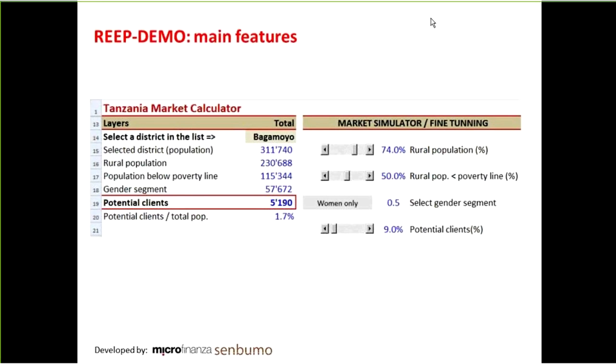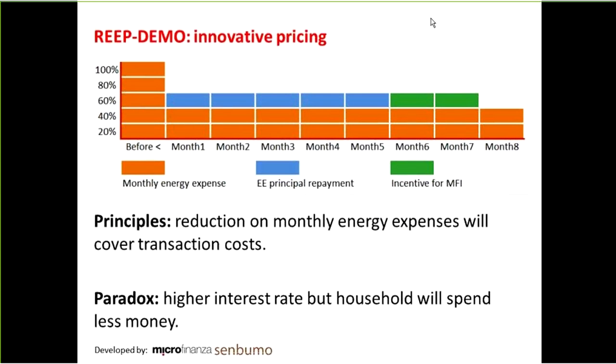So the idea for the link was to set some targets and then see, okay, do we manage to sell 5,200 solar lamps or not? And so that was part of the tool. And the third element, which I guess was the most innovative, is this chart. So I'll take a few minutes just to explain.